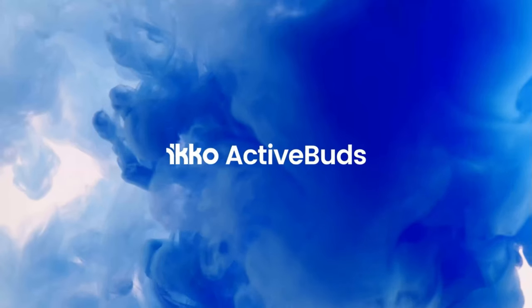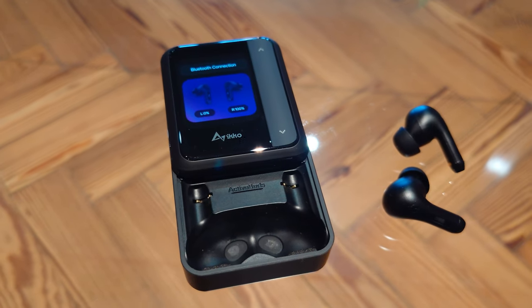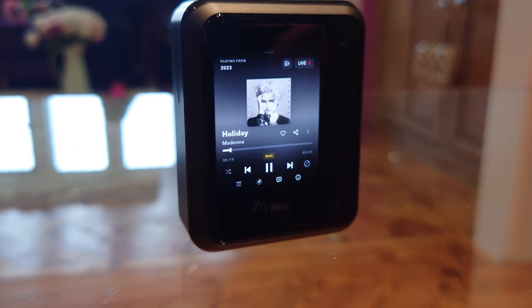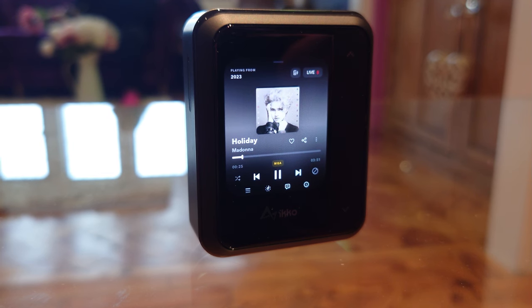With one of the biggest innovations that we've seen in the audio tech industry for quite some time, IKKO are looking to completely revolutionize how we interact with our TWS. The big selling point of the ActiveBuds is the engine, marketed as the world's first smart control TWS. Their tiny charge case doesn't just hold and charge the earbuds, but it's running its own operating system, a flavor of Android Oreo, and it has a 1.8 inch AMOLED display.